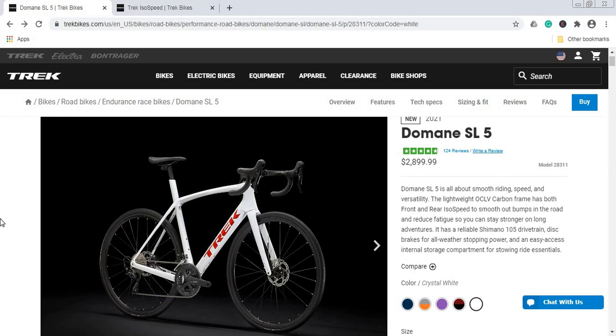So you will get Trek's carbon fiber frame, OCLV 500, and a carbon fiber fork. Remember, there's a lifetime warranty on the carbon fiber frame and the fork from Trek. You will also have a full Shimano 105 mechanical groupset, everything from the shifters, front mech, rear mech, everything is Shimano 105. Also the crankset is Shimano 105, the cassette is Shimano 105, an 11-34 cassette, beautiful, and the chain is Shimano 105, so absolutely no cutting corners.